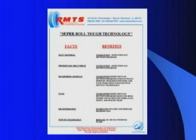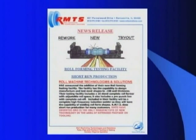Of course, we've done a lot of split and bolted technology, and all this is new technology for the tube and pipe business, and that's what we call Super Roll. As you can see in this slide, we have a complete facility for roll forming tryout. We can design a piece, take it to the roll former, run it, and send you the piece. At that point you'll be able to put those rolls on your tube mill and run that piece immediately without waiting to have trials.